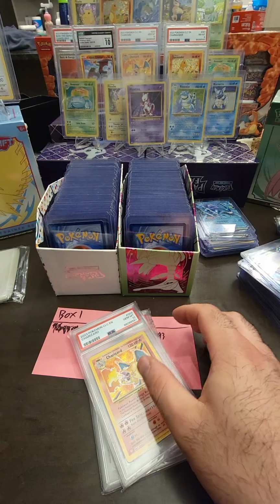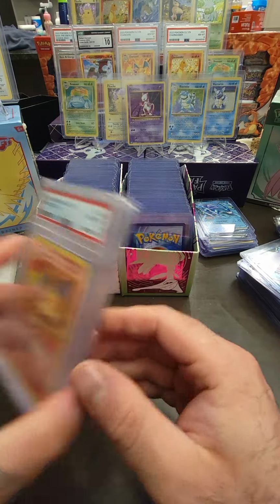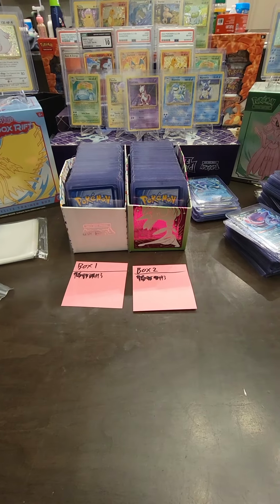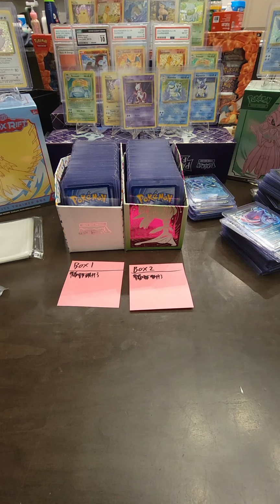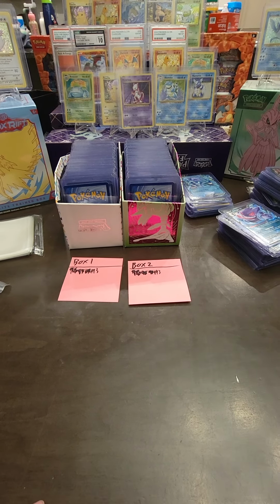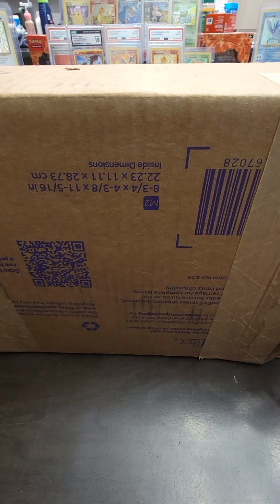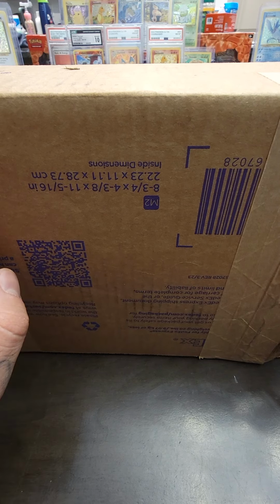Speaking of slabs, we did just get back our Beckett submission. It was a very small one. But I wanted to see what it was like compared to doing PSA. We've been running a lot of PSA submissions, and now it's time for a Beckett one. We're gonna see how they package it different, how the grading's different, all kinds of stuff. In the comments below, let me know what you like better, Beckett or PSA.